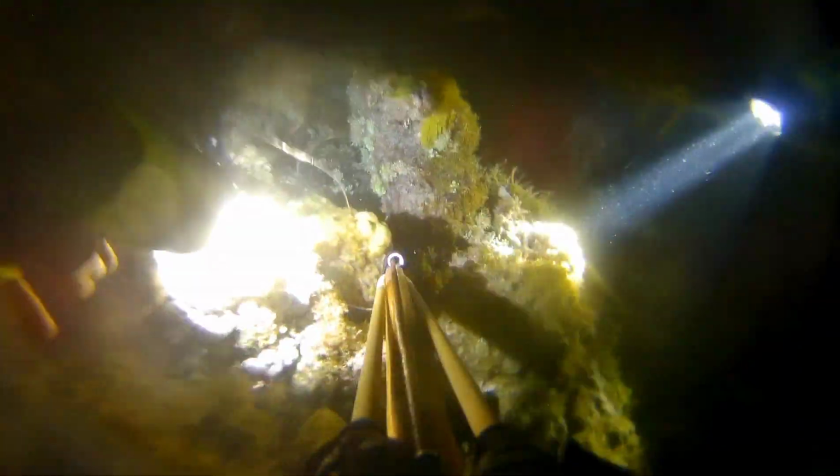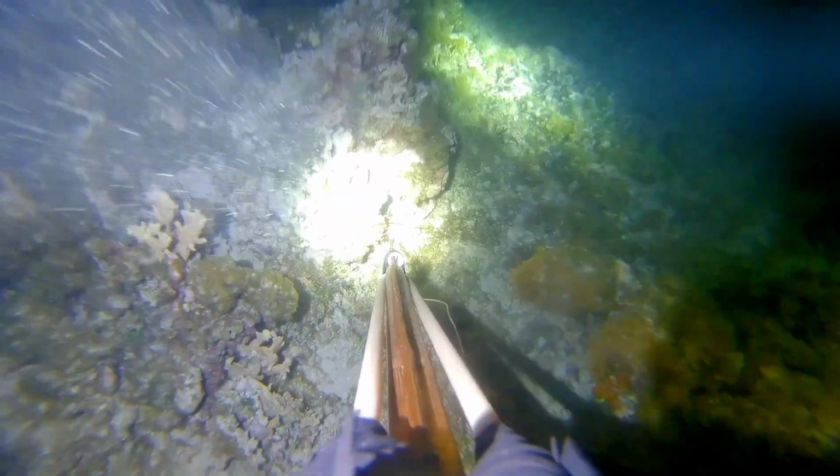Yes, guys, as you can see, Axeman is flashing me with his flashlight, calling me, showing me a lobster to spear. But when I speared the lobster, guys, the force of the gun pushed the camera forward, so you did not see exactly what happened there.